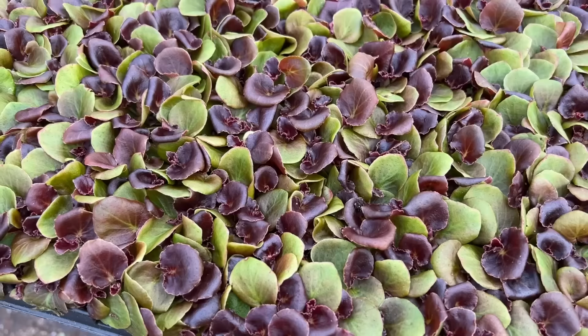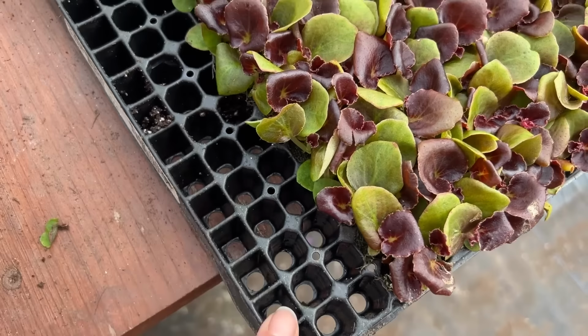This is weird. Some of them are square and then round. I never noticed that before. So these are the Nightlife Pink.